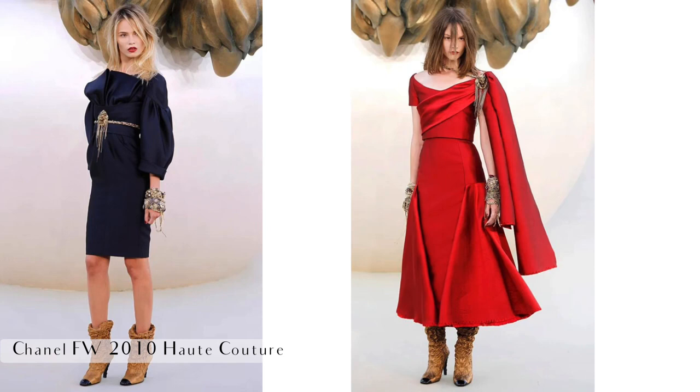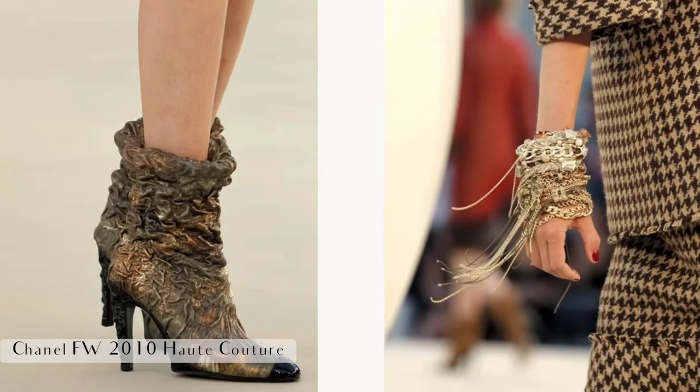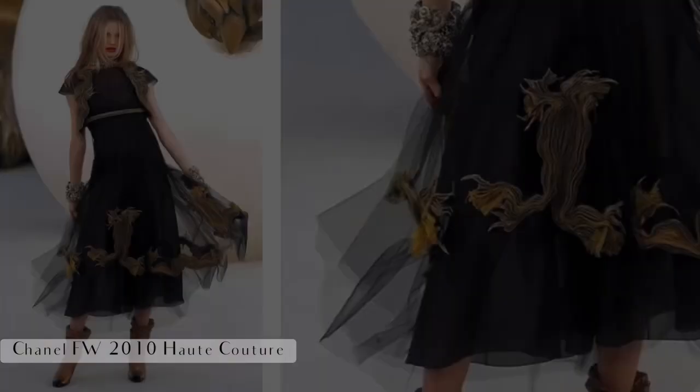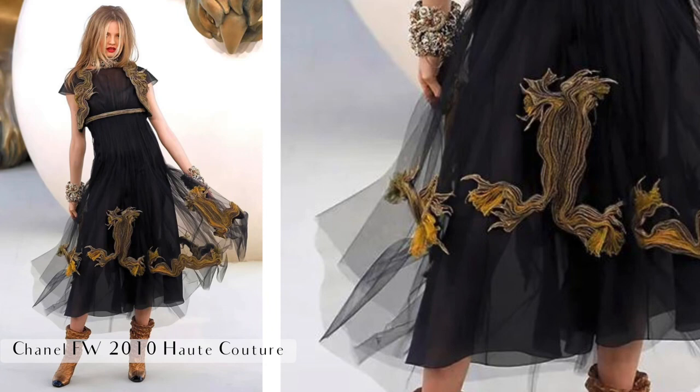1,000,000 sequins were hand-embroidered onto one dress, which was paired with matching ankle boots crafted by Massaro. The floral patterns were created by Karl Lagerfeld, inspired by 18th-century German porcelain, and regal-inspired sequined embroidery appeared on short-sleeved cropped jackets.